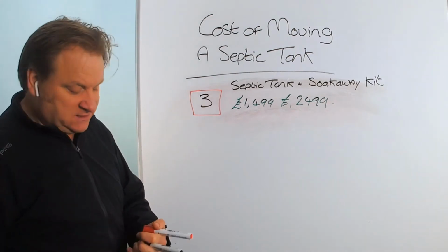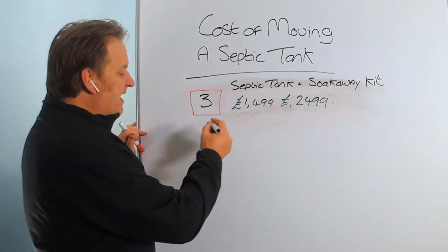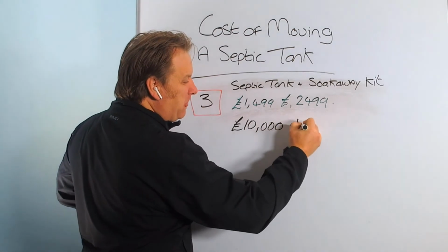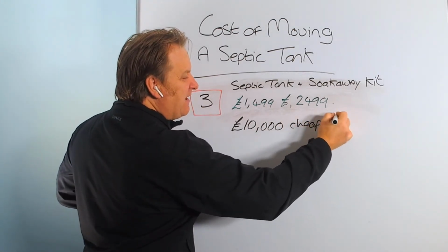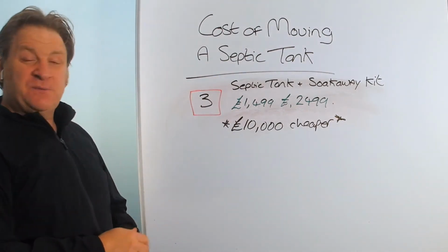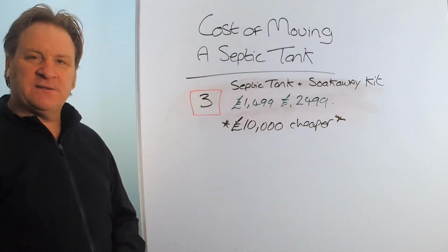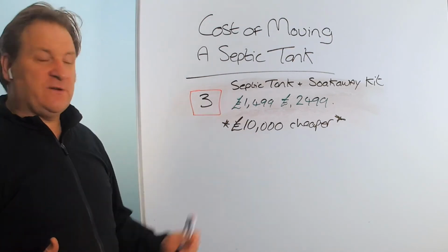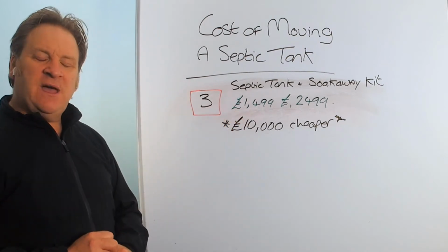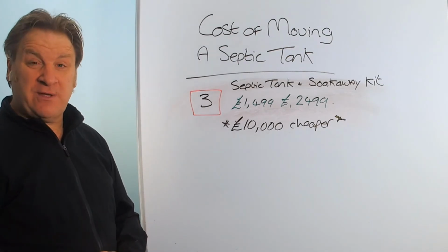But the point being is that, as you can see here, they are at least 10,000 quid cheaper than having to get a firm in with option number one and option number two to put a new sewage system in for you. You can even get a sewage treatment plant kit that you can put in yourself, which is roughly around the same price as well. But the point being is, these kits, you or your builder can easily get in literally within 2 or 3 hours from start to finish.